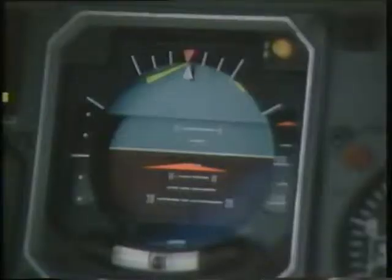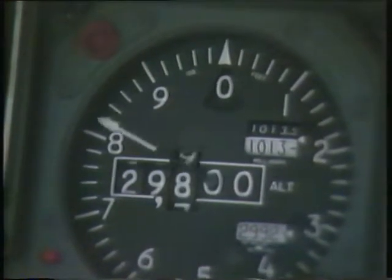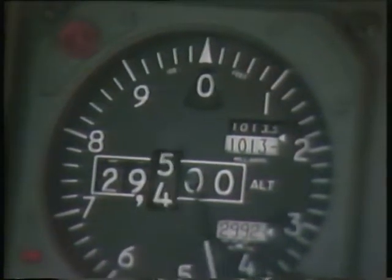You can put down the nose a bit more. We've pegged out the bottom of the vertical speed indicator. Hard to say how fast we're going downhill. And you can tell by the winding of the altimeter that we're going down at a pretty good rate.